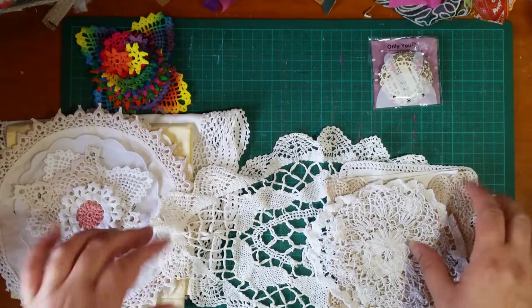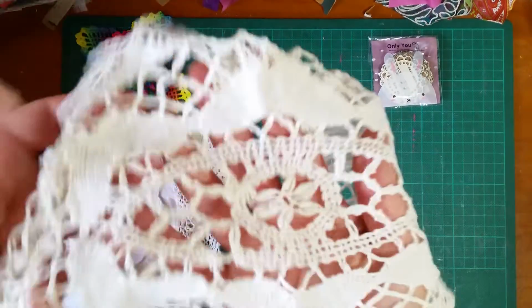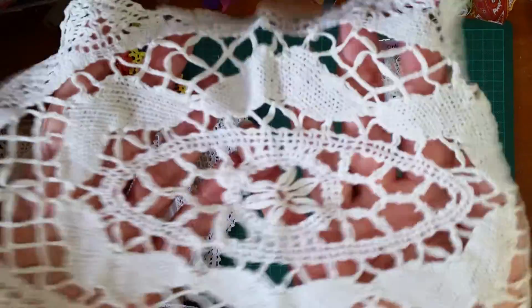Okay, let me go from the biggest first. There's this beautiful one. This is a white crocheted doily.